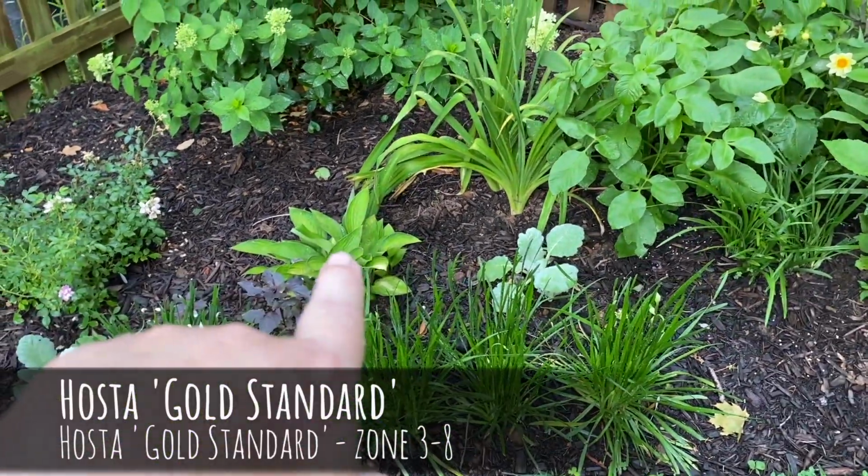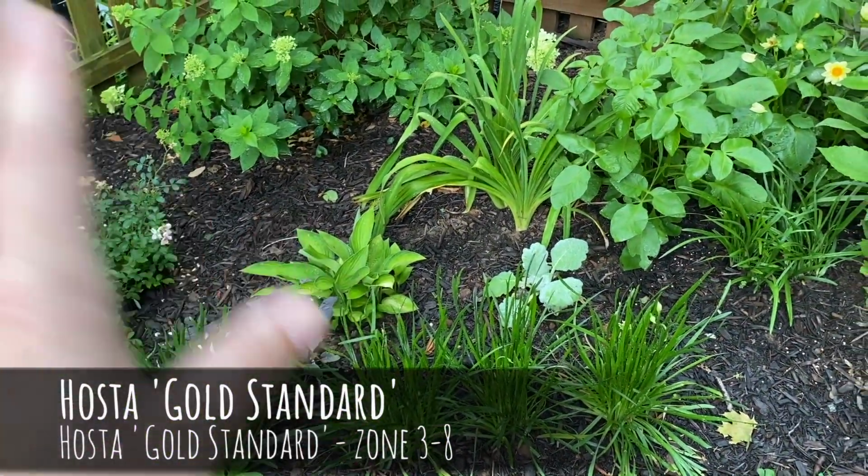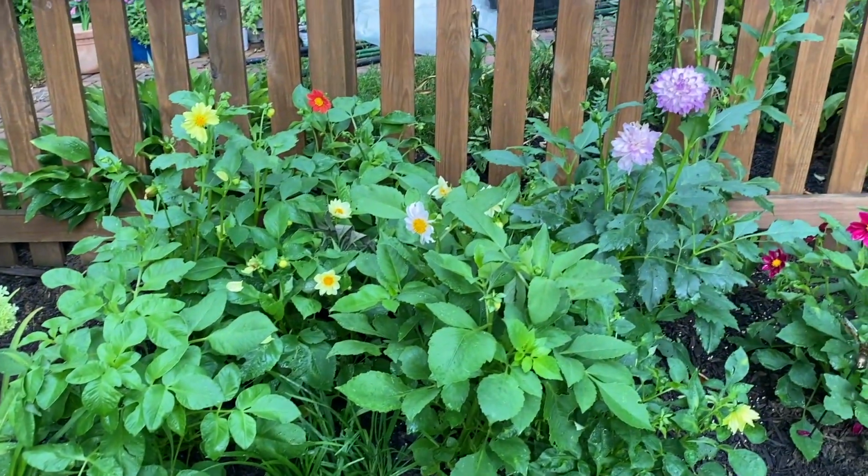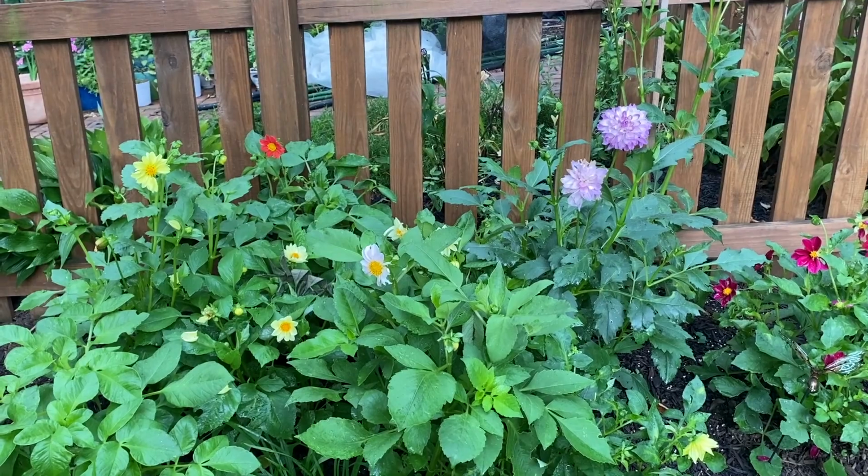This is a Gold Standard hosta that I had transplanted from somewhere else. It's just hanging out in there. Same thing with these daylilies. They're just hanging out. Look at my dahlias. Oh my gosh, I think we're going to get downpoured on here in just a second. Let me squeeze this in.